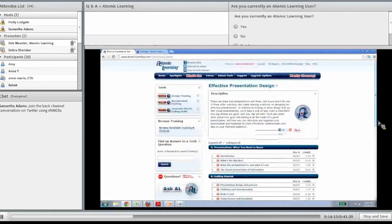Now, a couple things that are unique to Atomic Learning. First of all, Atomic Learning is 508 compliant. What this means is that you don't have to fear when you bring this type of resource onto your campus. It is accessible to all your faculty, staff, and students. We believe strongly in that, and as you'll see here in a minute, we do also provide training to help you ensure that your other resources are also digitally accessible for your faculty, staff, and students.